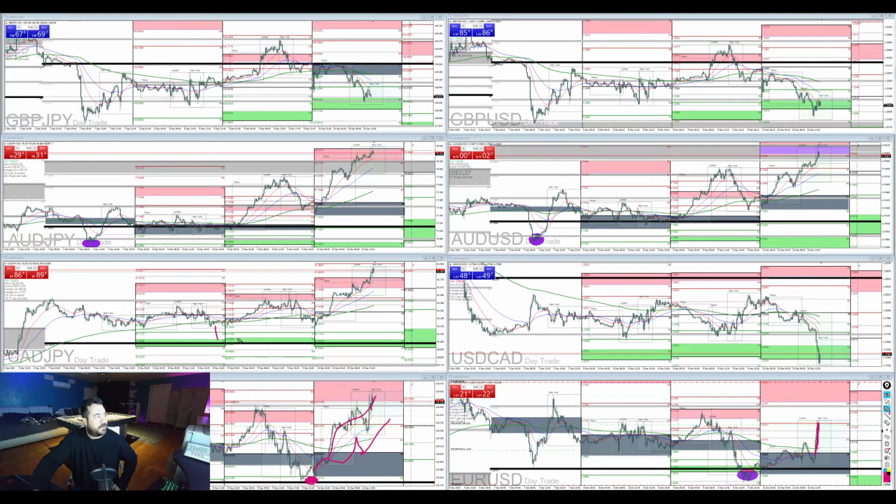Never really got anything here on the CAD yen. Price is just so far away from central pivot. Never had an opportunity. I already made money here, and I missed out here. That won't happen again. I've already uploaded the video, so I'm going to go back and watch what I did wrong and why I wasn't able to get a decent price on this when I knew this was going to happen. Knew that for a fact.